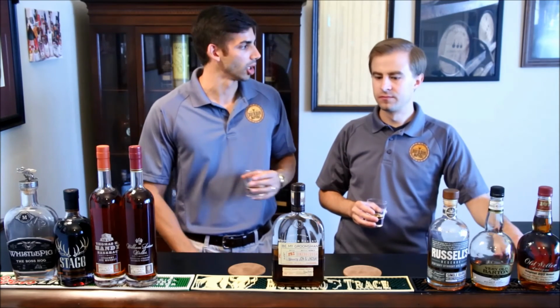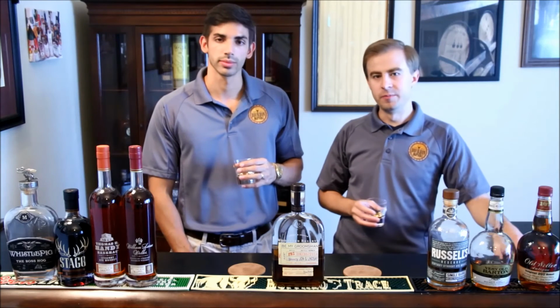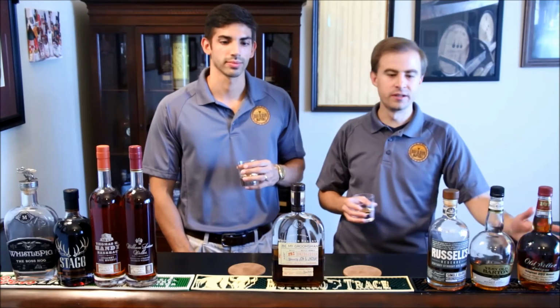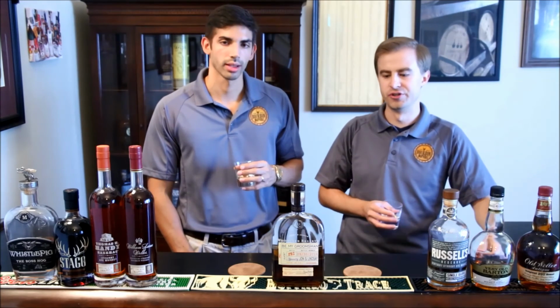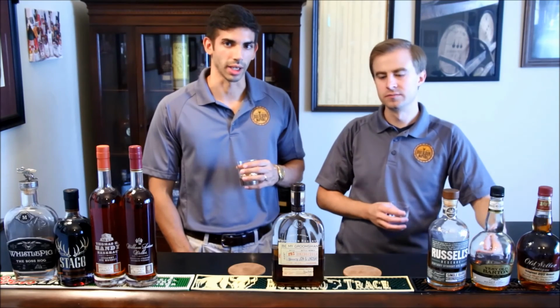Jeff, for our rating, what would the Bourbon Brothers give Woodford Reserve Distiller Select? I think the Bourbon Brothers are giving a B+ here, since it's a very good bourbon. It has a lot of good qualities, good palate, good nose, a variety of notes in there. So, as Gavin said, it's a consistent quality product.